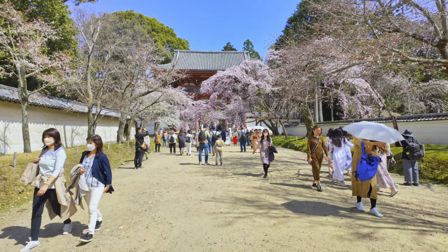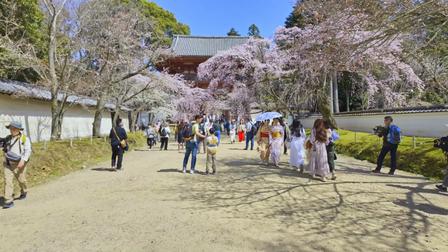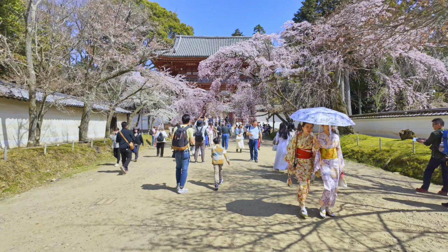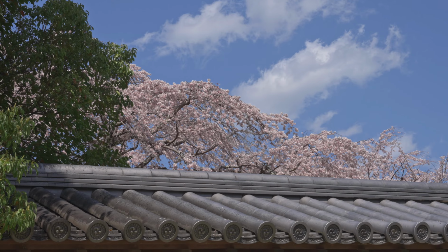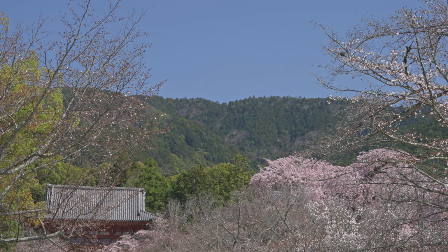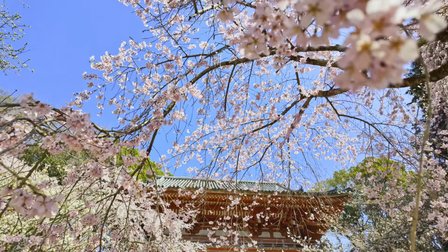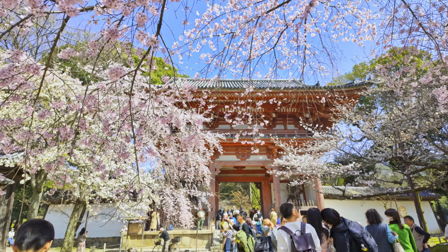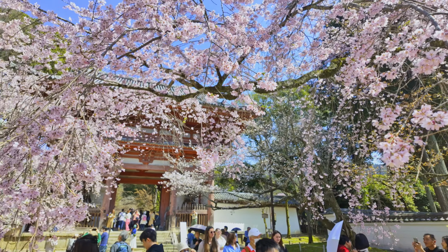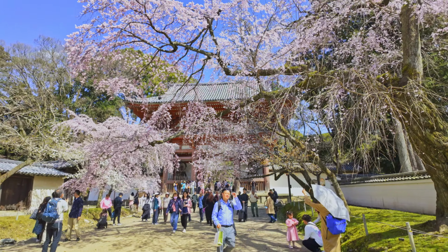These days, Daigo-ji Temple, with over 1,000 cherry trees dotting the temple grounds, is renowned for its stunning cherry blossoms. The abundance of weeping sakura steal the show, their graceful branches and pink petals creating a mesmerizing weeping effect. Blooming just before the popular Somei Yoshino variety, Daigo-ji becomes the go-to destination for an early spring celebration in Kyoto.